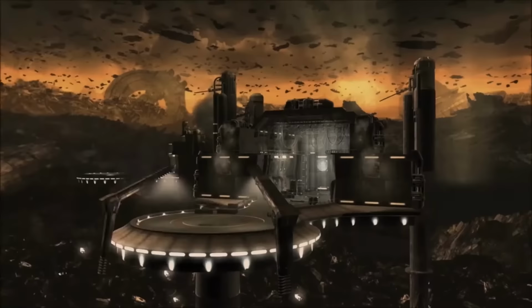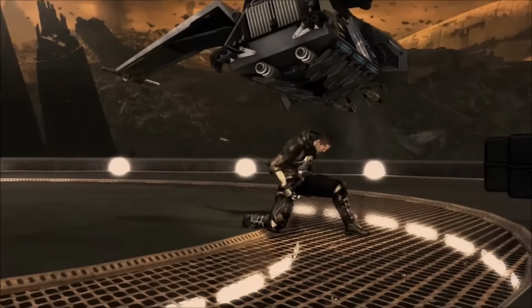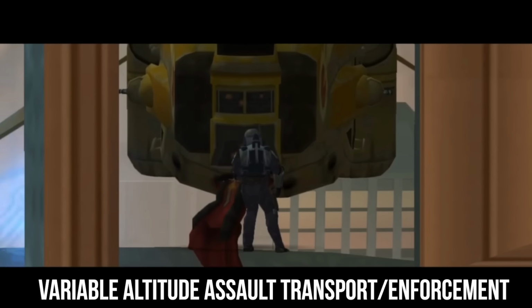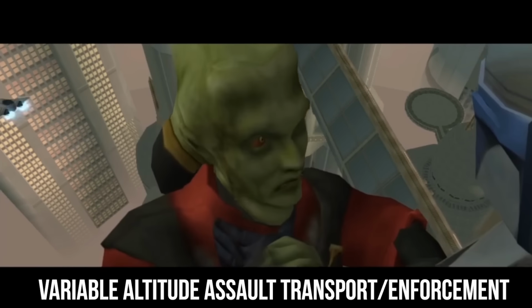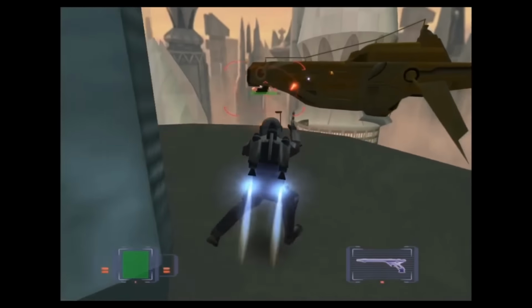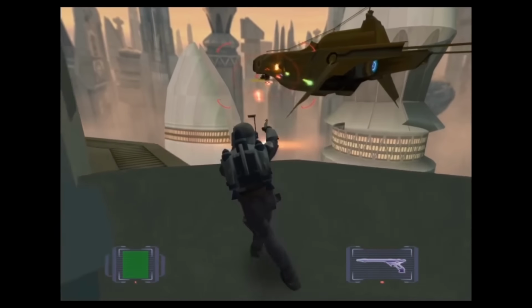So that's it for these LAAT variants, but you definitely want to hear these cool facts and behind the scenes stuff. The predecessor to the LAAT line was the VAATE, or Variable Altitude Assault Transport Enforcement, used by the Coruscant Security Force, which introduced the mass driver launcher and had dual heavy laser turrets. It was 1.5 times the length while only carrying half the passengers.